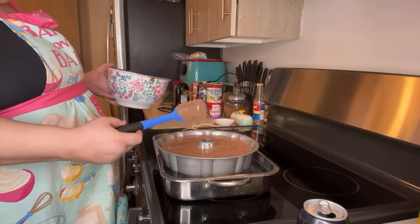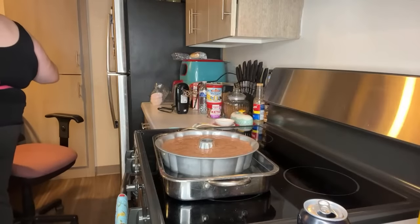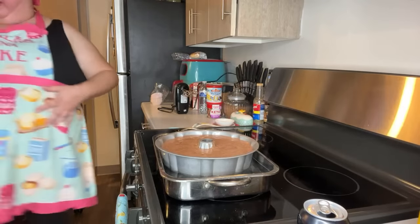Who wants to lick the spoon? I do. Yeah. Don't do this at home. It has raw egg. But I don't care.